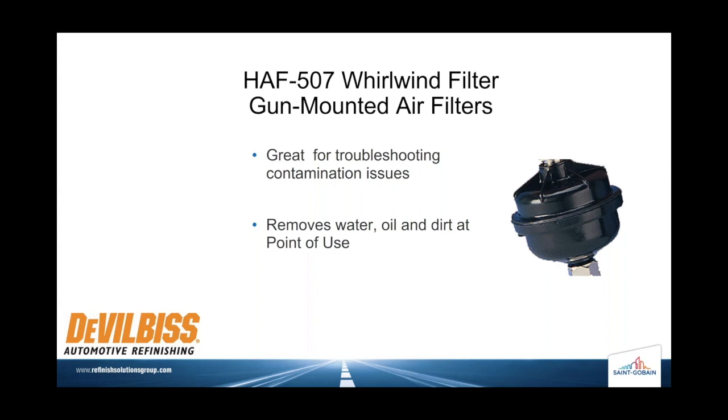But it's not going to be the compressed air coming in, because you're using that as a tool to fix it. These things do remove water, oil, and some dirt at point of use. They're good for about a paint job. I've been to places where they don't have very good wall filtration and they use one of these every day. Well, they're about $7. You want to spend $7 a day, $35 a week, $150 on Whirlwind filters a month. It doesn't take very long to overcome that cost and put in a $1,000 good wall unit and not have to use the Whirlwind filter. But it is a great tool. So either carry one around in your car, or anytime you run into contamination issues, it's a great tool to use.